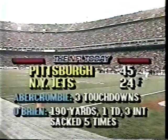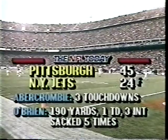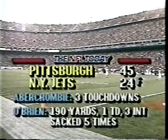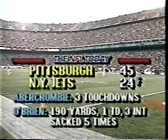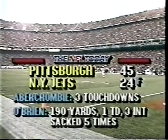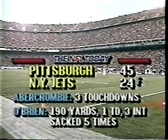For those of you who might not know, Pittsburgh beat the Jets earlier today 45-24. Abercrombie had 3 touchdowns. Another long day for O'Brien. Sacked 5 times, intercepted 3 times. The Jets just can't get on track. They started off 10-1 and now they can't do anything right.